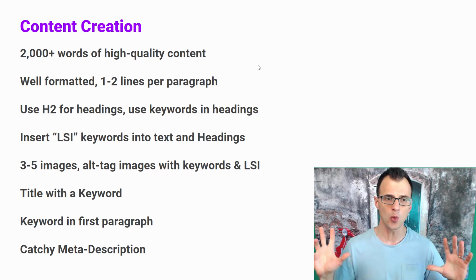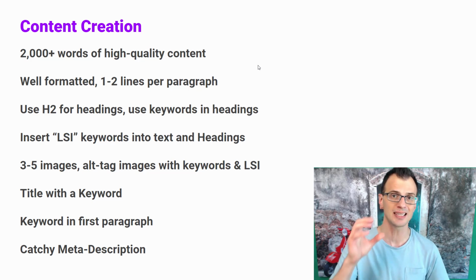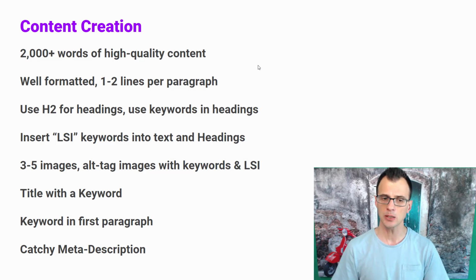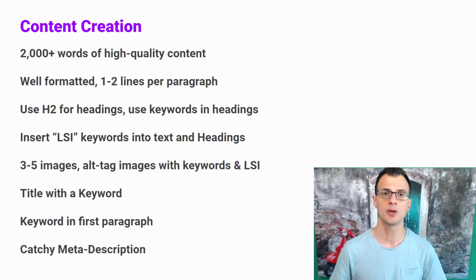Insert LSI or related keywords into the text of your article as well as headings. Inserting the images, I generally recommend to go with 3 to 5 images. Put a keyword into the title of your post, include that keyword in the first paragraph, and also write a catchy meta description. So let me show you quickly what I'm talking about with all of these points.